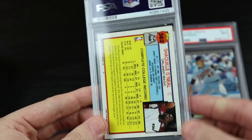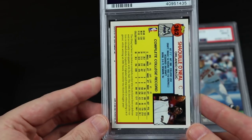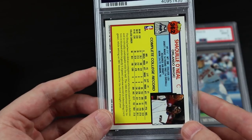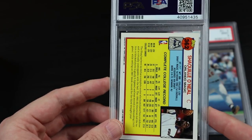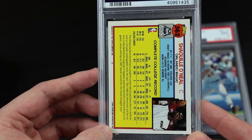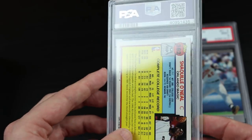Okay, I think this is the only basketball card in this order. I think it's the only non-baseball card in this order. It's a Shaquille O'Neal 92 Topps. I've had this card ever since it came out. I got this when I was like 12 or 13. Don't anticipate a 10 or anything on it, but let's see.